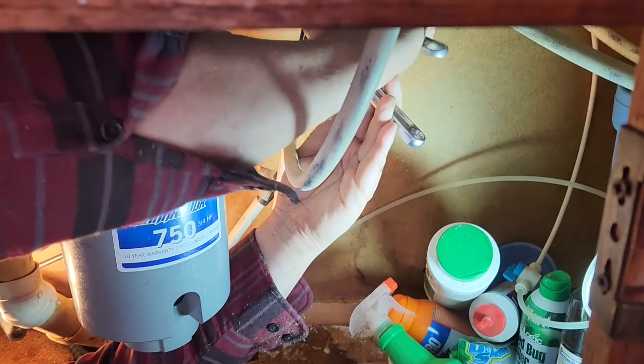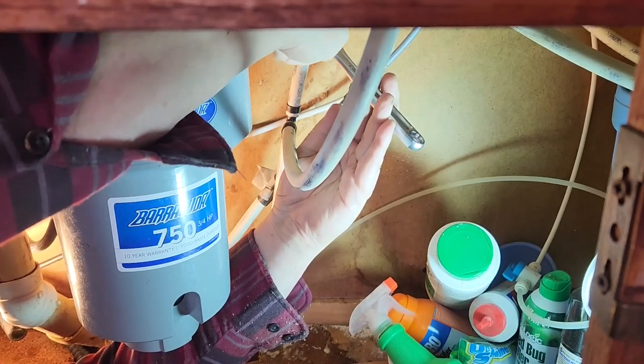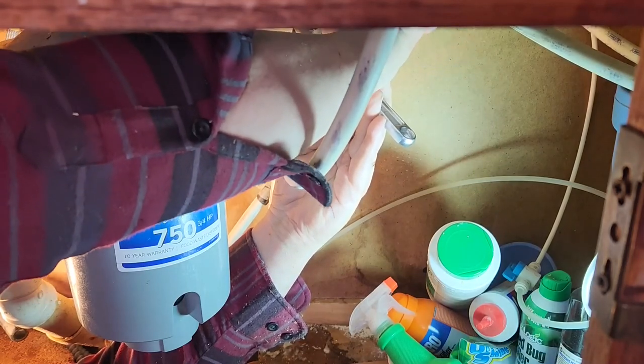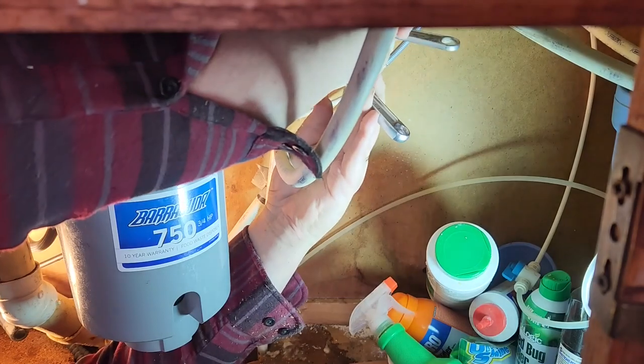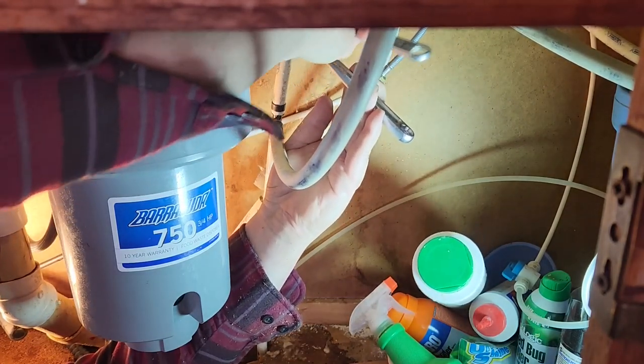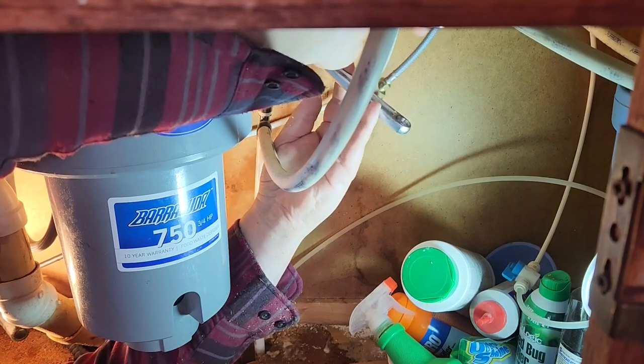Just lay under your sink. Let the water drip on your head. And reach over your head to do some real delicate work. It's great. Great for what makes you better. Give you something to complain about.